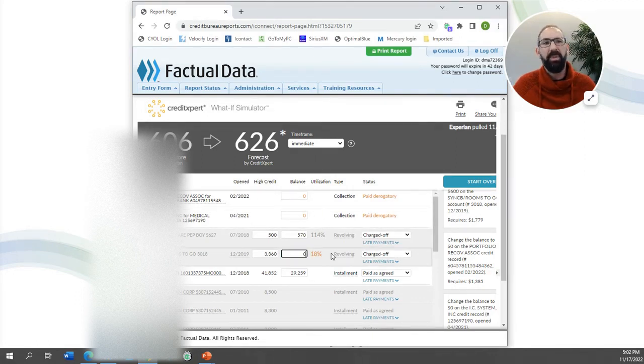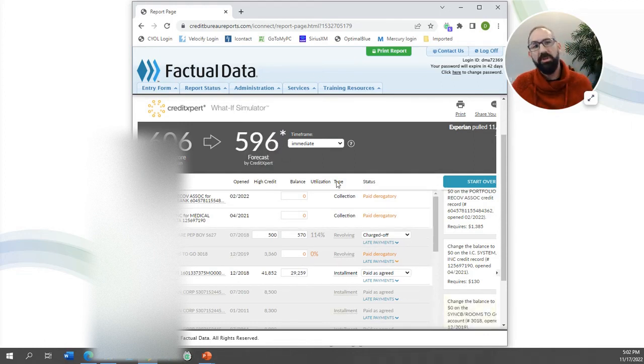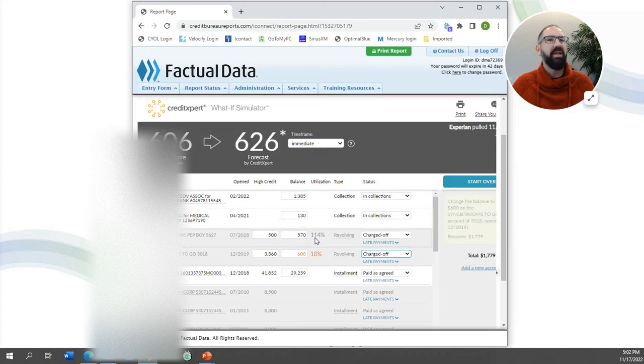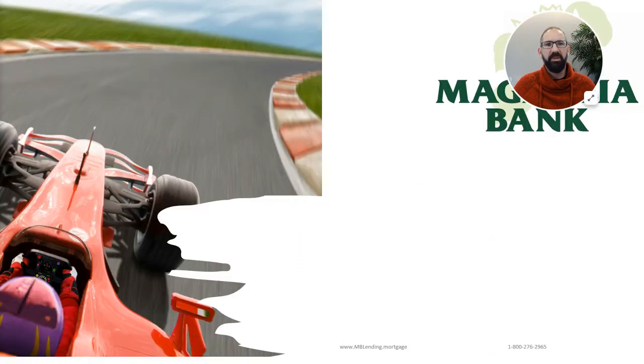Now, what's really interesting, let's say you paid those two collection accounts off, and then you also paid off Rooms to Go, pay that all the way down to zero. Look at that. Your credit score actually falls by paying down that Rooms to Go account. The sweet spot here is we need to have this account paid down to $600 and don't touch anything else. That spends the least amount of your money, gets you the most bang for the buck. So now we've got a specific plan, right? So now we know what we're dealing with.